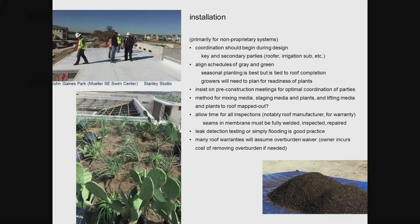This is another project we've been working on, and it's not completed construction yet. It's out at Mueller. It's their second amenity center, and it's north and east of the flight tower, John Gaines Park, and we're lucky enough to keep the green roof component in the design. It was on a big hiatus for about 5 years. It came back up, and now it's over the hump with construction.